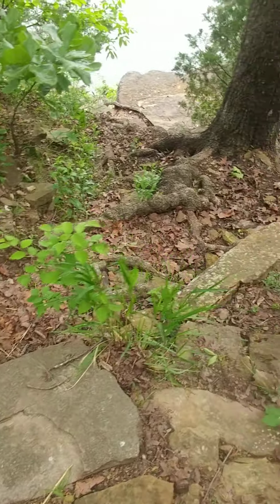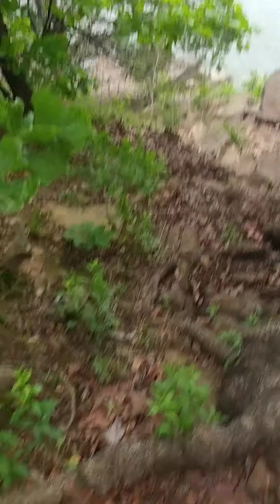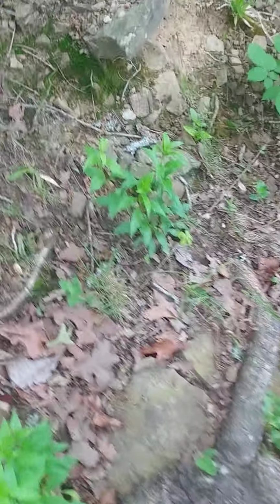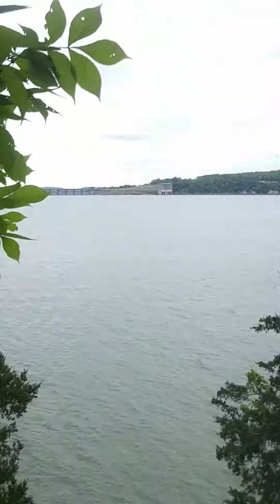Oh my gosh, guys. Whoa, look at this. Whoa. Gotta be very careful. Look down there. That's the lake. Oops. That is the lake, guys. That's the lake down there. Oh boy. Wow. Look at that.